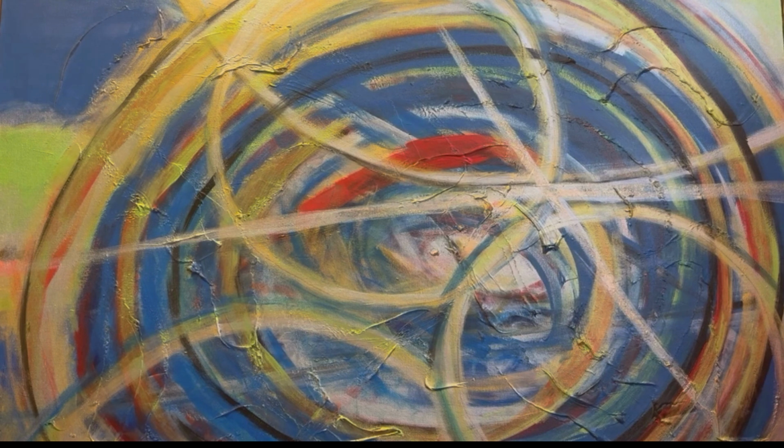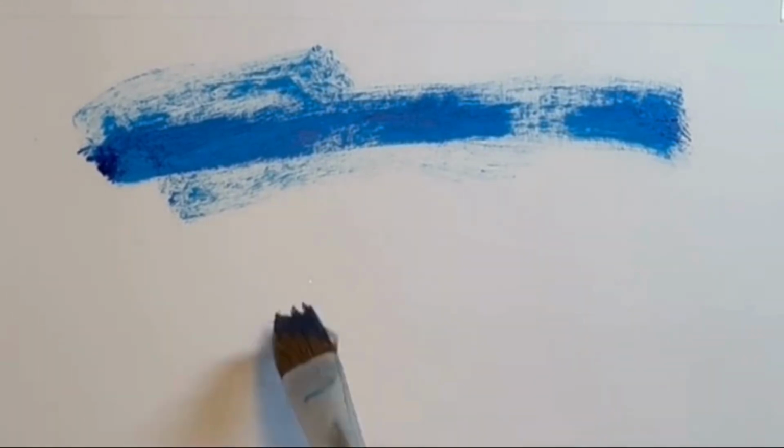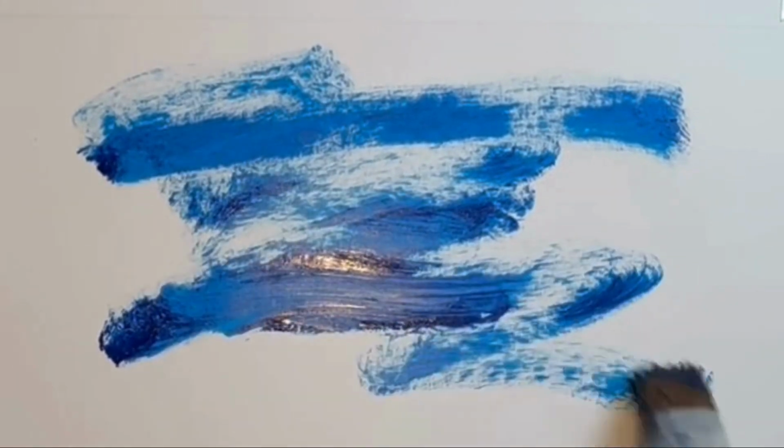I'm very relaxed. My eyesight is sharper. I can think clearly. It clears the cobwebs. So we're ready to go do a piece of art. Let's go. We're in alpha. Our mind is in alpha. Our brain is in alpha. And we have activated our visual cortex.